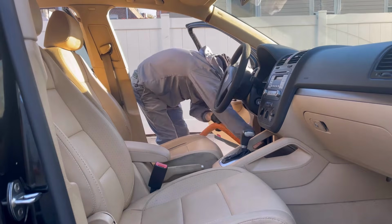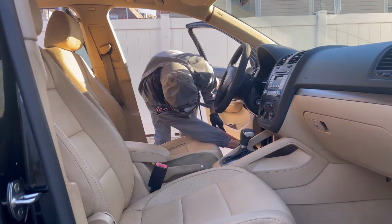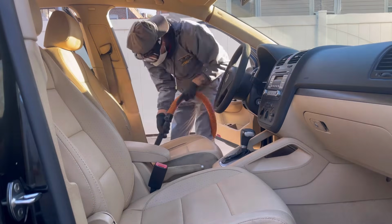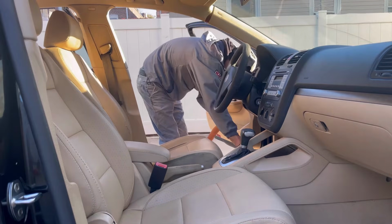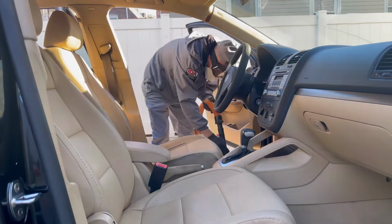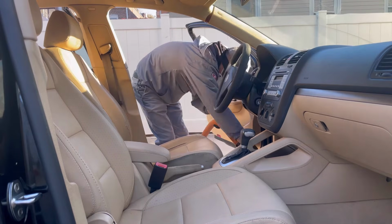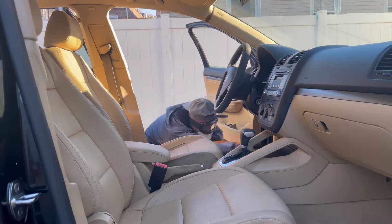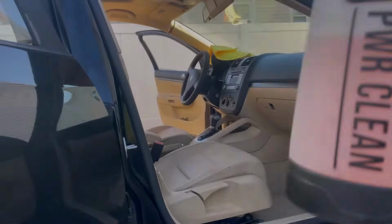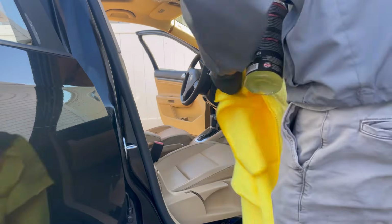Starting off, as always, you want to get rid of all that loose dirt, grime, and debris that's inside the vehicle. You want to remove everything, and this way you're actually working in a cleaner, less dusty area or surface. And I will be showing you guys little tips and tricks on how I tackle a lot of these leather seats, dashboards, door panels, stuff like that, where the dirt is actually one with the interior and leather seats. And here you'll see me using an all-purpose cleaner, diluted 3-to-1.